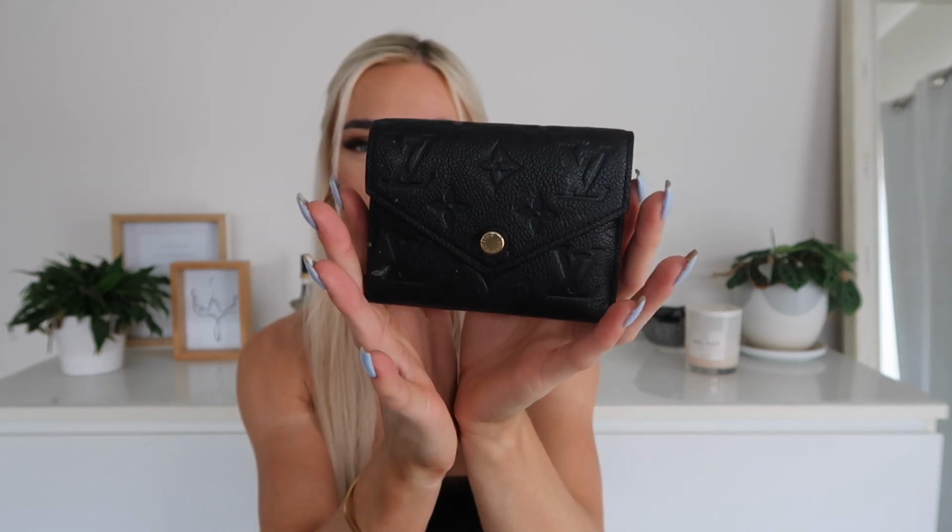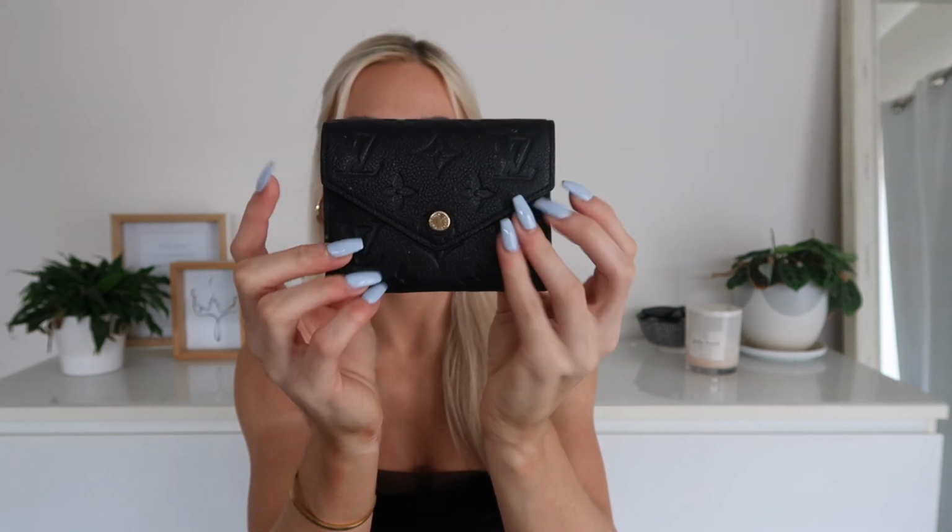Next up in my handbag we have my little purse. This is also Louis Vuitton in the same monogram print. Is that what you actually call it? I really hope that's right. I think it's monogram, right? But it just looks like this, super cute. It's just like the envelope little design.